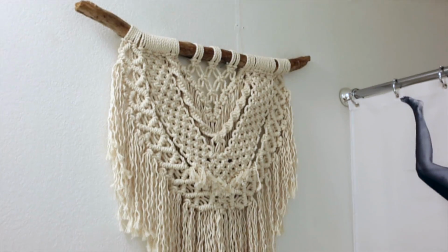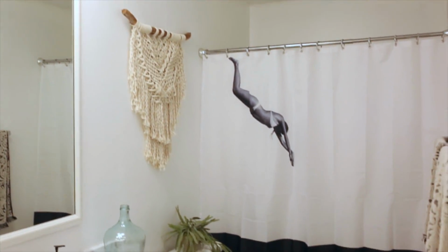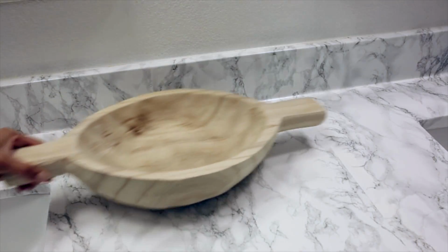I will link one similar down below if I can find one, but I did get this one custom made. They're made to order whenever you get them. So I'll put the girl's information down below because I love handmade pieces.